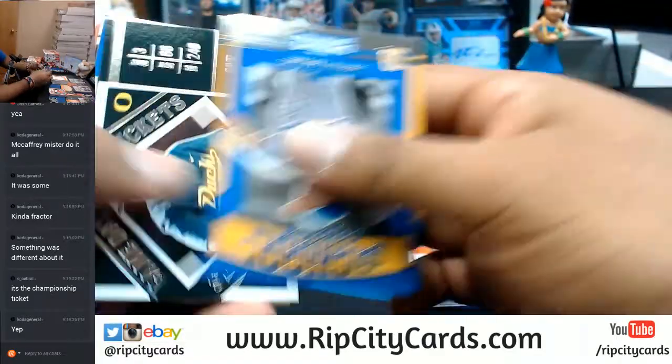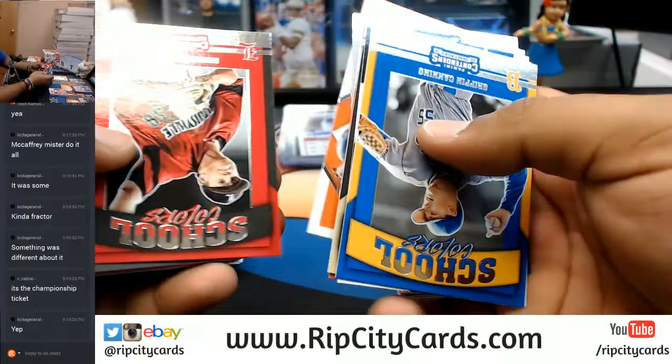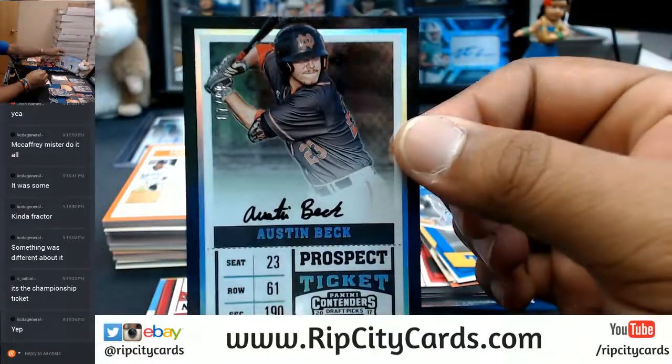What else we got here? Cam Newton looks like he's having fun again, man. That's awesome. This is pretty nice right here. Austin Beck to 99 on-card auto.